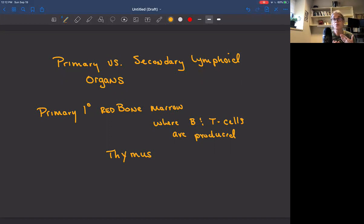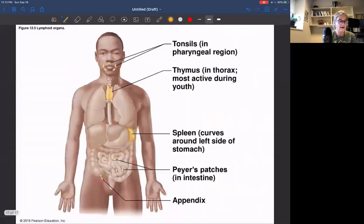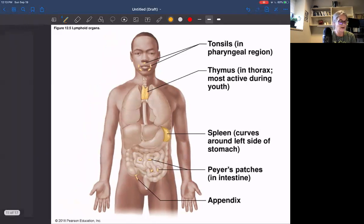So the thymus has a really important role, and this is where T cells mature. So they actually learn to detect self from non-self, which is super important because we don't want our immune system attacking our own body cells. So the thymus as well as the red bone marrow are referred to as primary lymphoid organs. And you can see that in this diagram. So we have the thymus up in the neck, and then, I don't see this one, but there could be a picture of a bone marrow someplace that would also be part of the primary lymphoid organs.